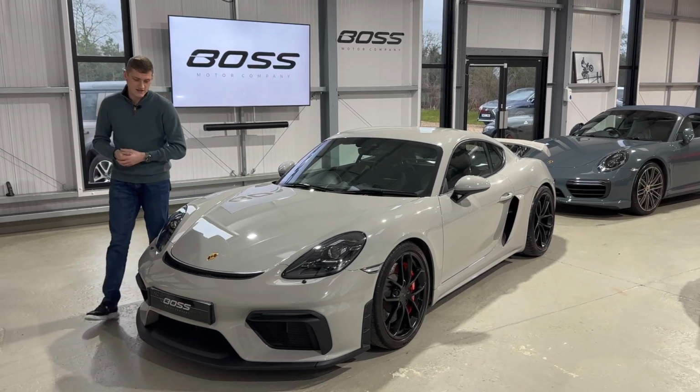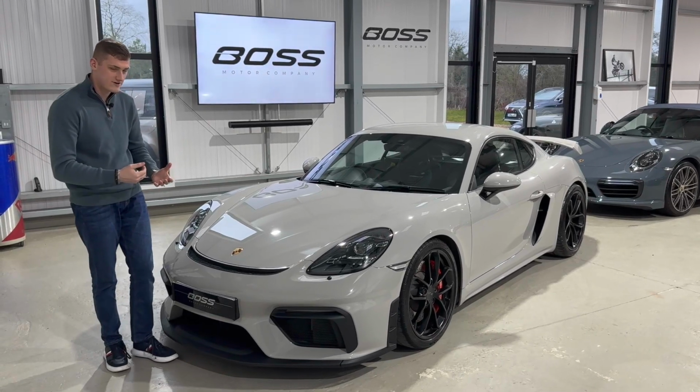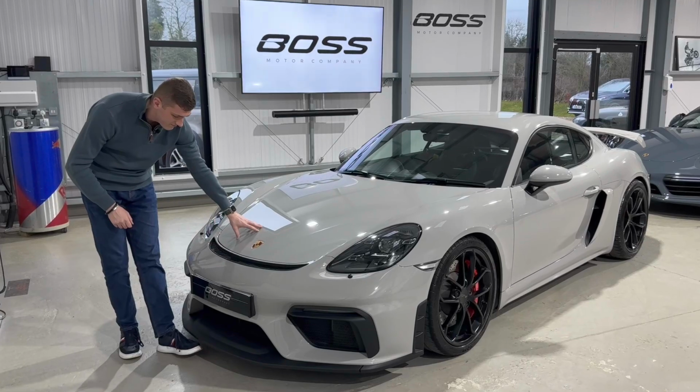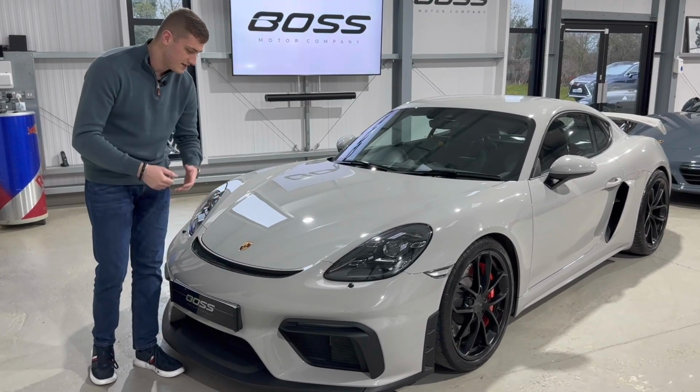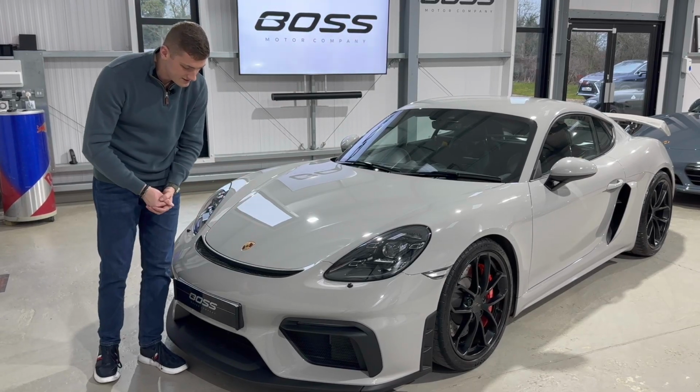But starting at the front end, one of the key giveaways that the car is a GT4 over a regular 718 is this extra additional vent in front of the front bonnet here. And being a Cayman, it's very practical. There's a frunk under here and there's also a boot as well. So 2 storage areas in the car.